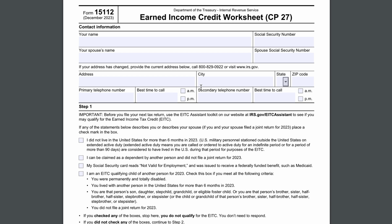It is a guess because the IRS doesn't really have very clear guidance on when they send these notices out. So I believe that CP27 would go to people that don't have a qualifying child of their own, whereas CP09 would go to someone with one or more qualifying children. So we'll put links to the articles and videos that we've created about CP09, about IRS Form 15111, and the other forms that we mentioned here.